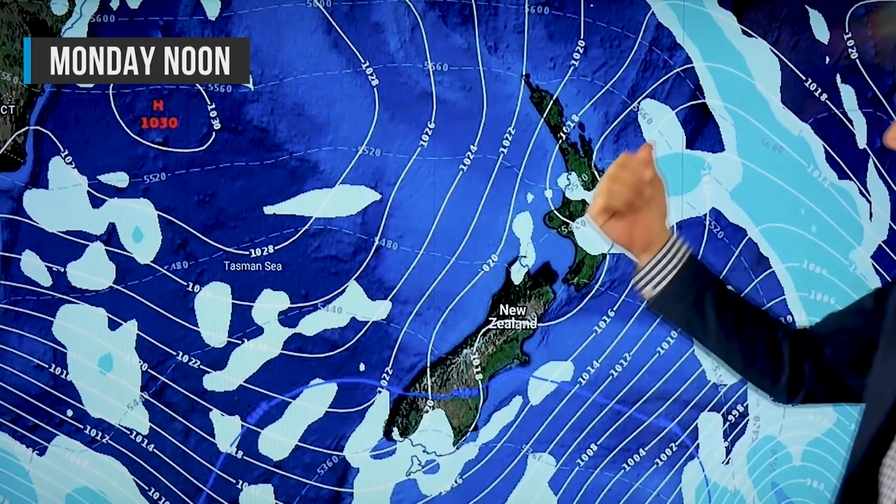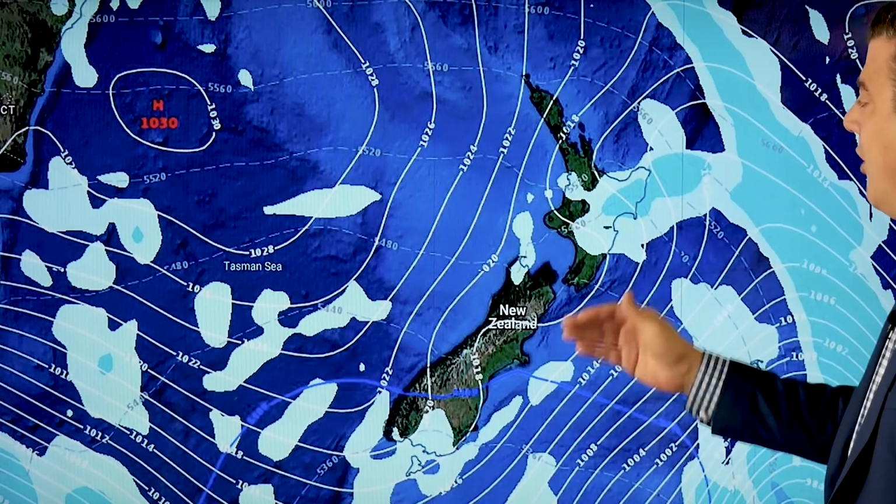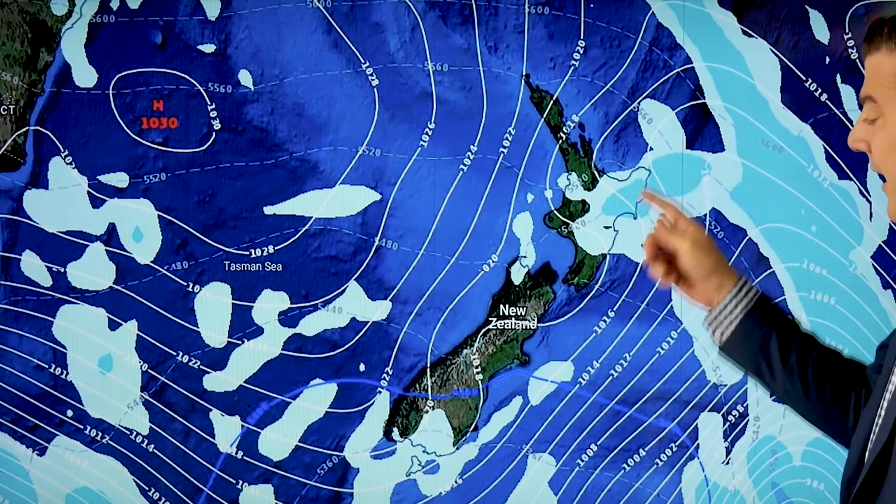Those warm winds, they're right out here to the very eastern side of our map. So we've got a southerly flow coming in on Monday. It is colder. There'll be showers moving up the eastern side of both islands, and it's pretty cold down in the lower half of the South Island where some areas are just struggling to get into the double digits. But there's another big high coming.